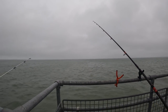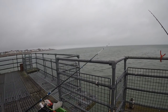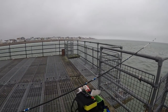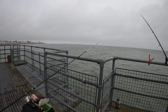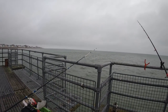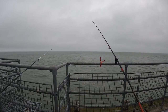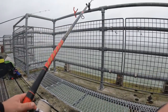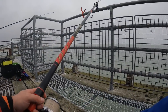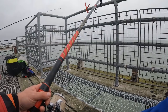Well, we have a bite on the big rod. Unfortunately, the little one cracked off as I cast, so I'm going to reset that up now. I'm going to keep an eye on the big one though. Oh yes, nice bite on that. Oh, I don't know what this is. Nice bite on it though. Slack line. Come on, what are you doing?